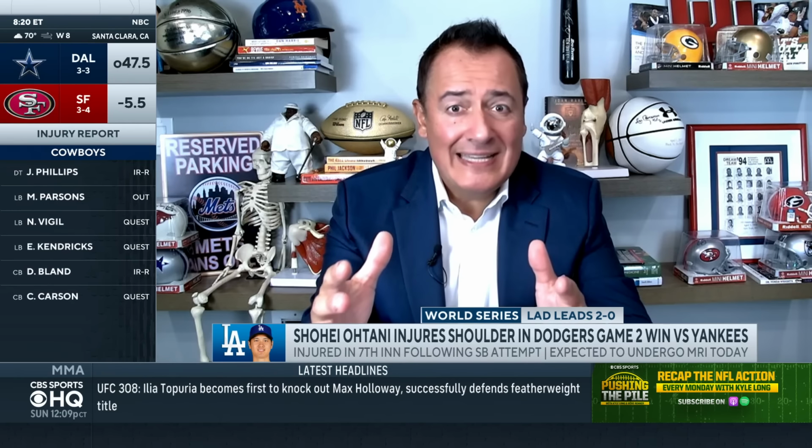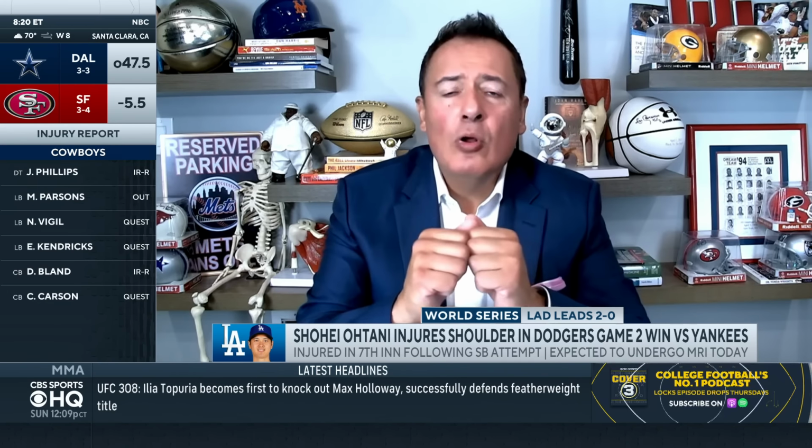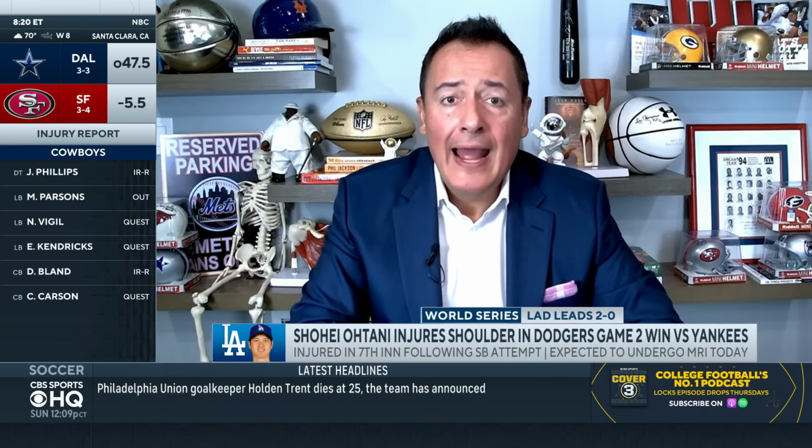So, best case scenario, MRI is negative. He feels stable throughout all the range of motion, especially with his swing, and he'll be ready and meeting the team in New York City for Game 3.